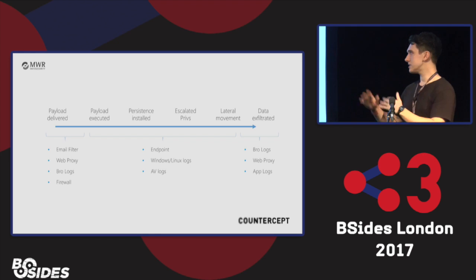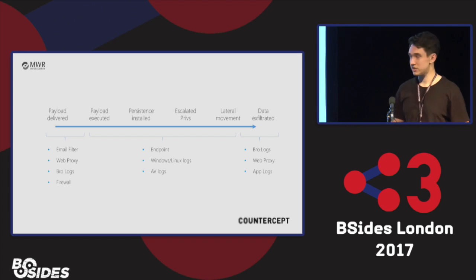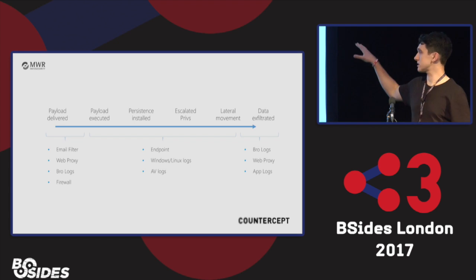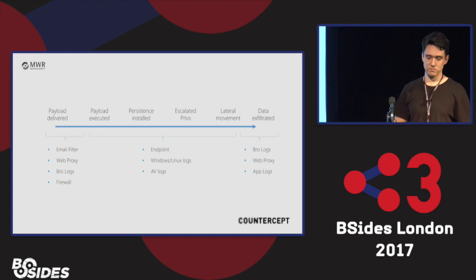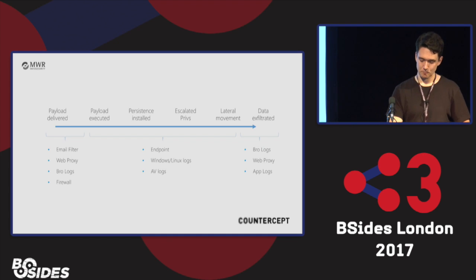So in terms of priorities, you want to focus on the stuff that really matters here. Certainly email analysis, which is where the majority of payloads enter organizations. Endpoint, where the majority of activity takes place. And even things like Bro, I love Bro. It's also for network analysis. Definitely those are the things to look at.